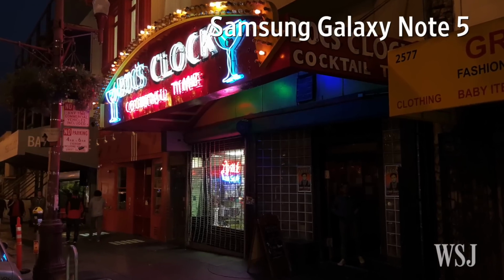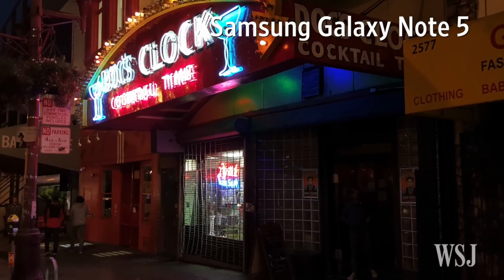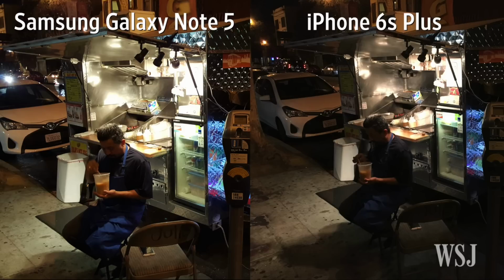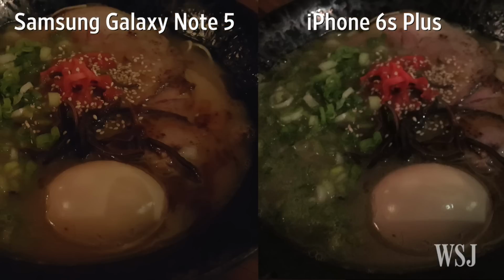This actually made a bigger impact on the quality of my shots than the new sensor. It's also built into the Samsung Galaxy S6 and Note 5. In fact, I almost always preferred the way the Samsung Note 5 handled low light, though night shots had a yellowish tint and sometimes so much anti-noise smoothing they looked Botoxed.